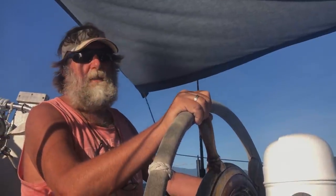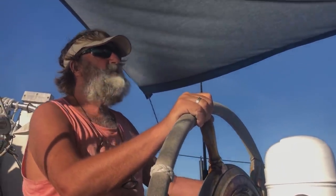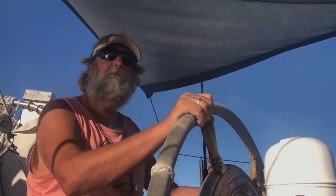Cape Grafton, this cape here. And I was just thinking back, the last boat I came into Cairns on was called the Cape Grafton. So there you go.